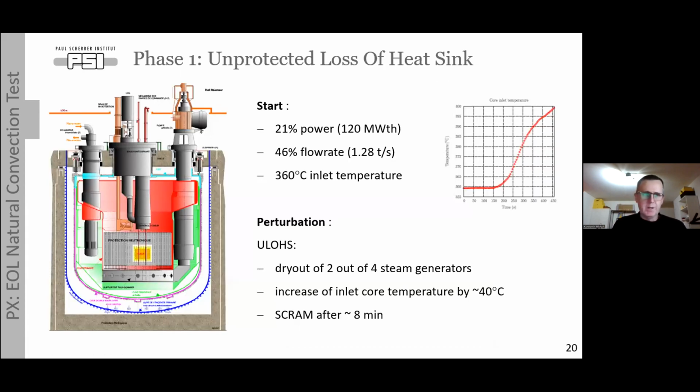I show first phase 1, unprotected loss of heat sink. So you see the level of power and flow rate. Inlet temperature was 360. You see here the measurement of core inlet temperature. So the perturbation was dry out of 2 out of 4 steam generators, and as a result, increase of inlet core temperature by about 40 degrees. And after 8 minutes, scram was actuated.